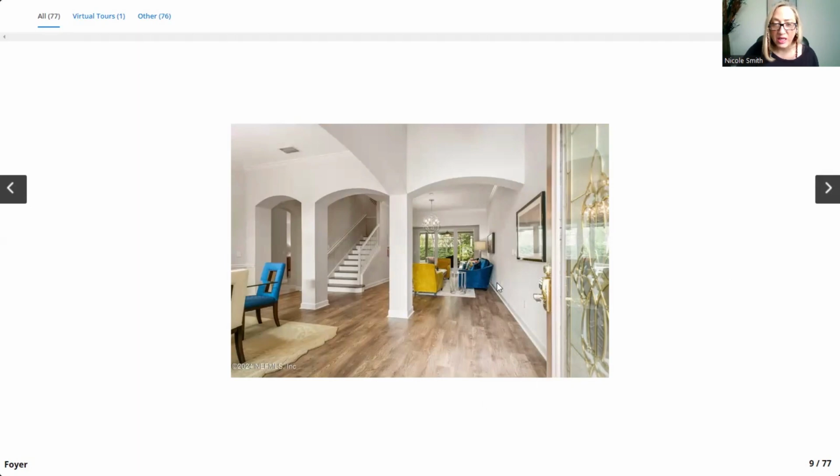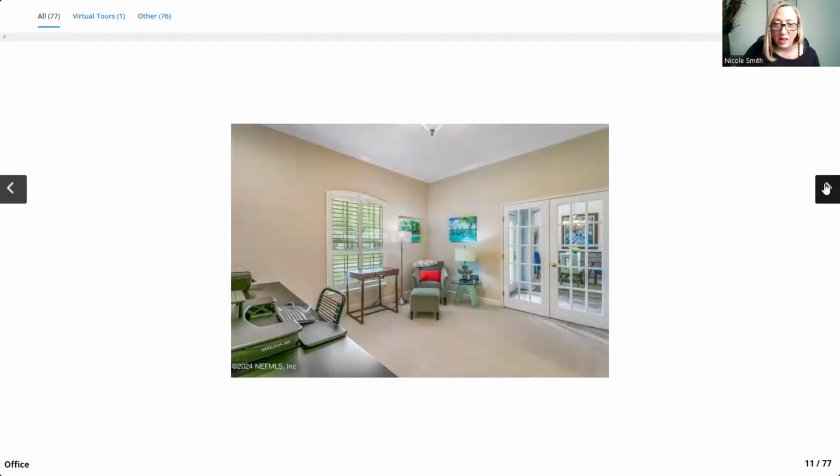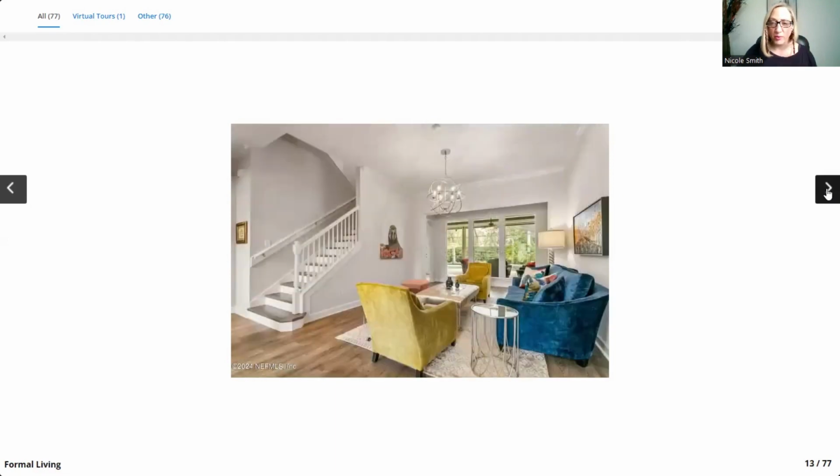When you enter in, you're seeing your dining room to your left. You have a private office with the French doors. And you have your plantation shutters, your crown molding. So there's a lot of nice features in this home. You have your hardwood staircase. You have your formal living room with beautiful lighting.